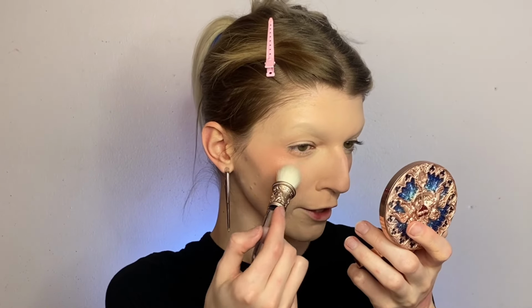I'm gonna use one of the brushes from the collection. There's 2 new brushes, and I'm just gonna see how it applies. I haven't used their brushes before, and I'm interested to see if it will be how I like to have my highlighters.